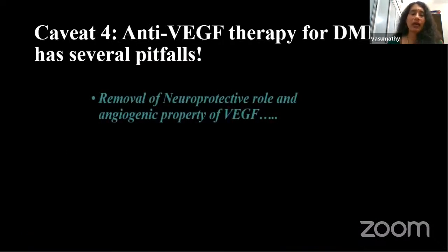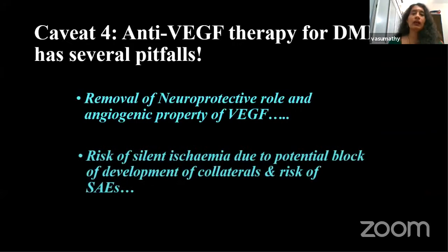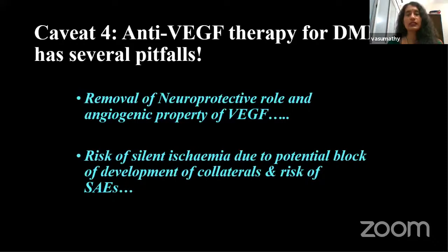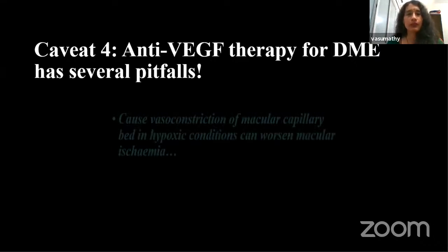And we all know that VEGF has a very important neuroprotective and angiogenic property. So we might be putting the patient at risk for silent ischemia and silent heart attack if we block the development of collaterals and thereby increase the risk of systemic adverse events by repeated injections of anti-VEGF agents in a DME patient who is already predisposed to a greater degree of SAEs when compared to the non-diabetic macular edema counterpart.